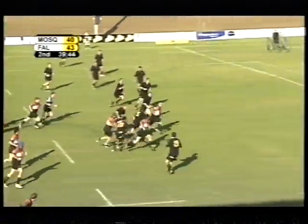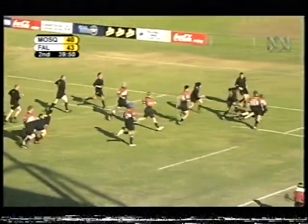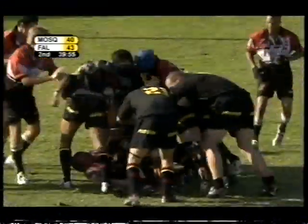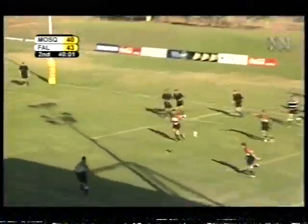3 the difference. They want some magic here. Oh, they might get it. They might get it. Oh, almost. It's no knock-on. The Mosquitoes can still get the ball here. Thrilling match drawing to a conclusion here. Mosquitoes will get this.